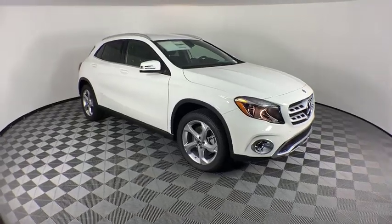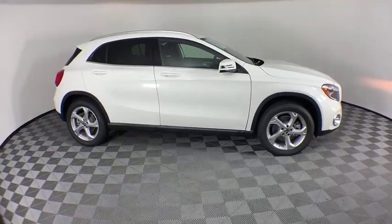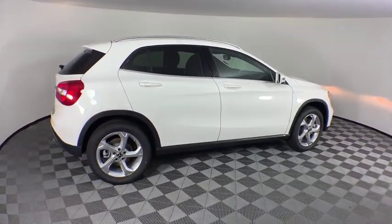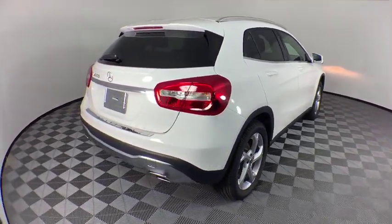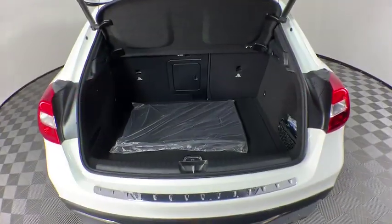Stop by and take a look at the 2020 Mercedes GLA. The Mercedes GLA class offers the versatility of a hatchback, but with the power of a sports car. The exterior styling is aggressive and resembles that of the other Mercedes models. Here are some of this vehicle's great options.